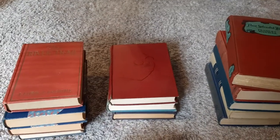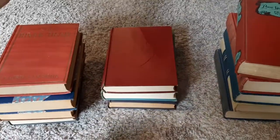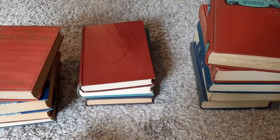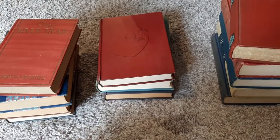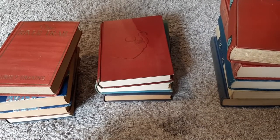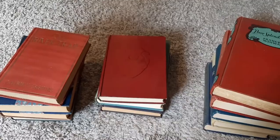So I flipped through them and sorted them by genre. We have fiction here, short stories, and nonfiction. And y'all, I am so excited to read these. I can't believe that they were sold just to be decorative books because they all sound so interesting. Really excited to have those.